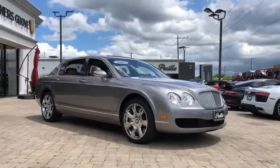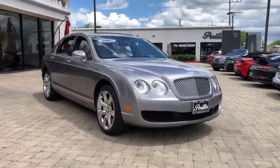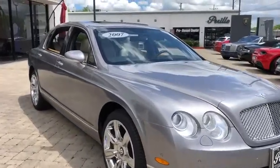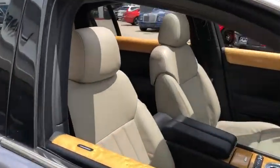The 2007 Bentley Continental Flying Spur. The redefined Continental Flying Spur offers enhanced levels of personalization, comfort, and ride quality taken to new heights. This vehicle has less than 70,000 miles.